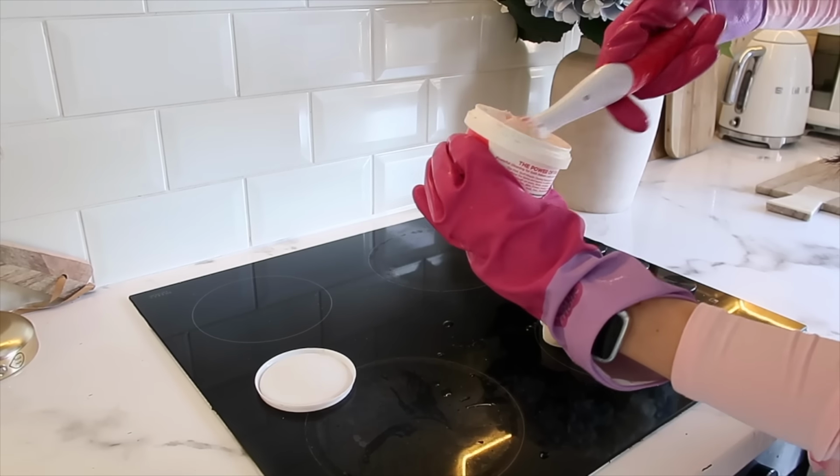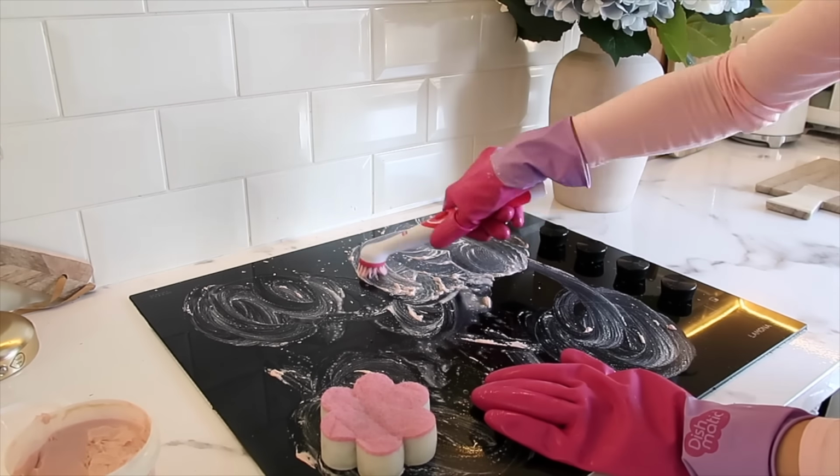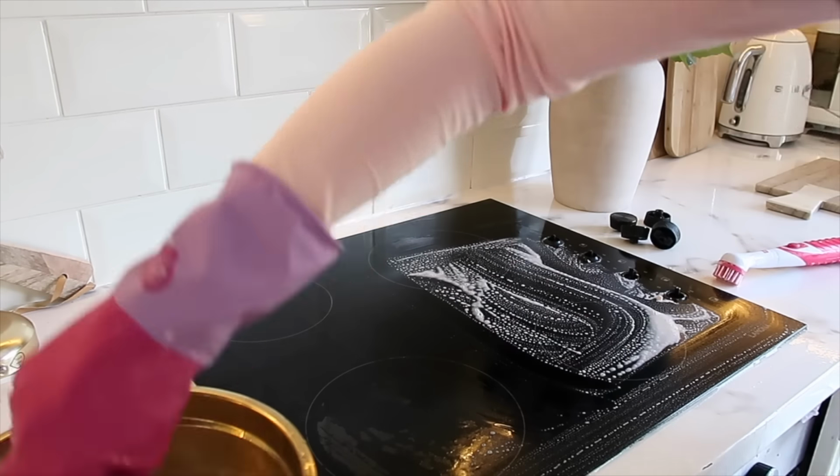And then I'd done the exact same on the hob. I've got loads of stubborn marks, and I thought I'm just gonna do it, and it was so fun. I always think if you get cleaning products that make you more excited to clean, then it just makes things easier, and it really does.